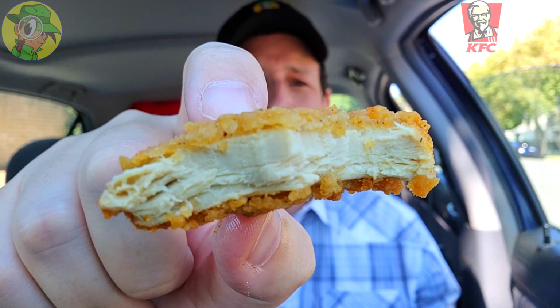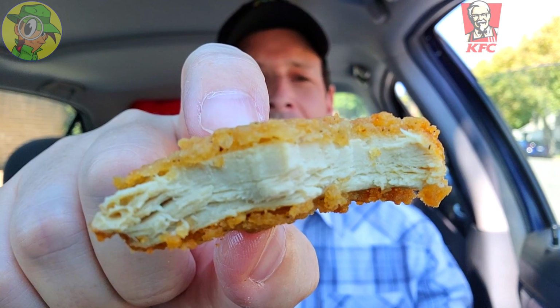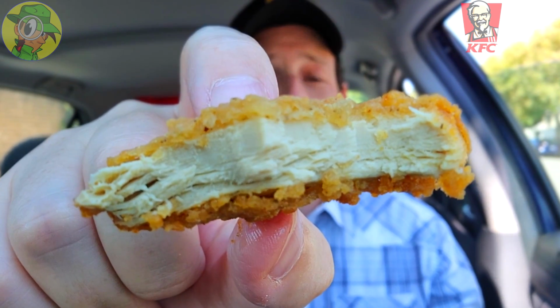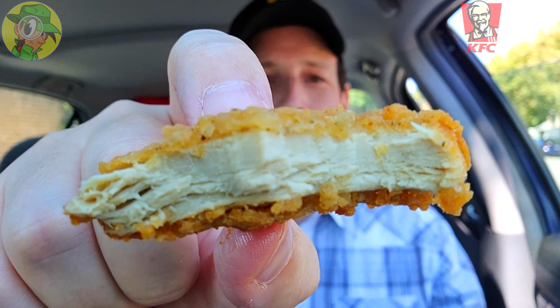It's not super juicy, but it does have that flavor that's reminiscent of chicken. It's really kind of hard to explain, but I'm getting a lot more of the fried goodness of the coating on the outside than anything else. But I'm really digging the presentation, and it really is playing with my head right now in terms of me having a chicken nugget that's actually plant-based.